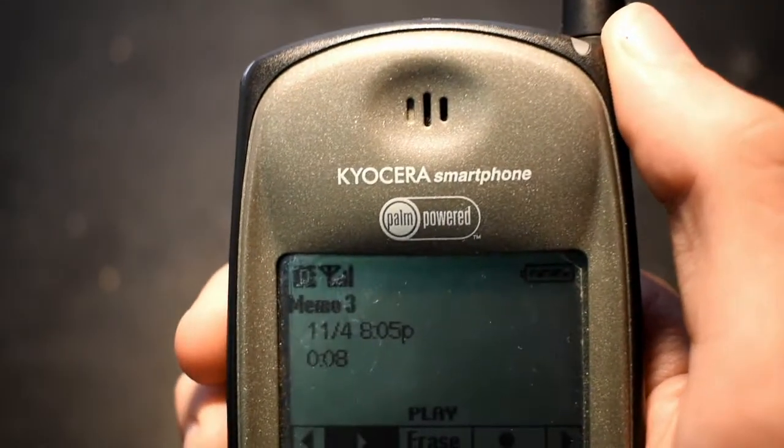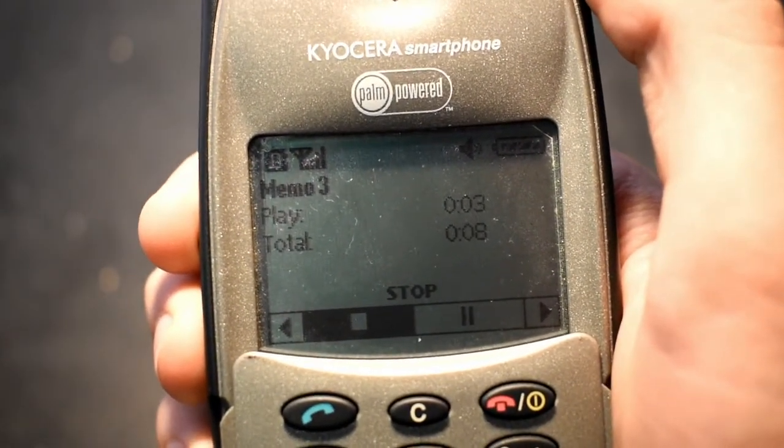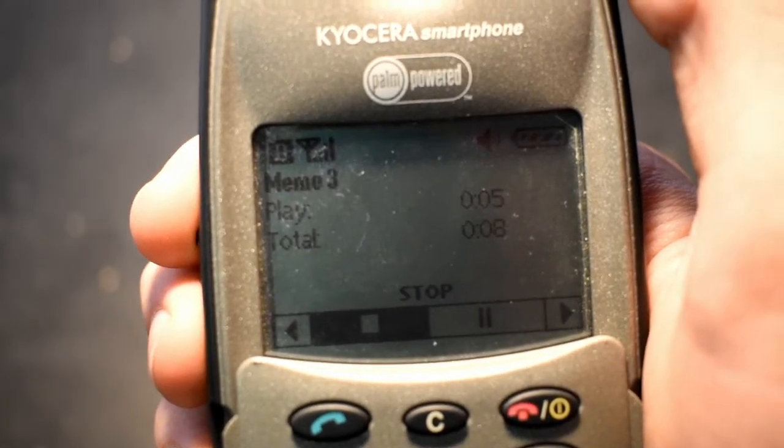And now we can play that back. Hello, this is a test of the Kyocera 6035 voice memo.